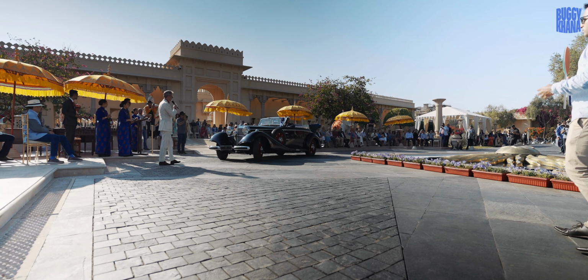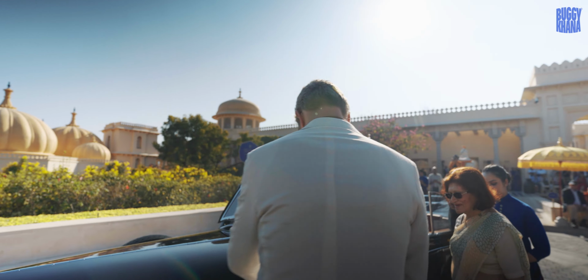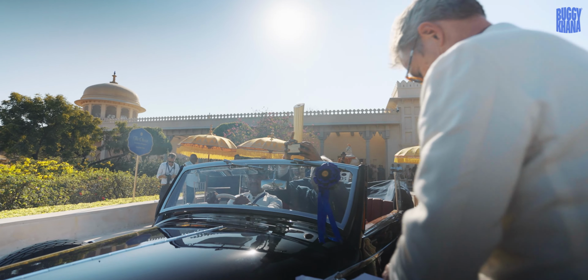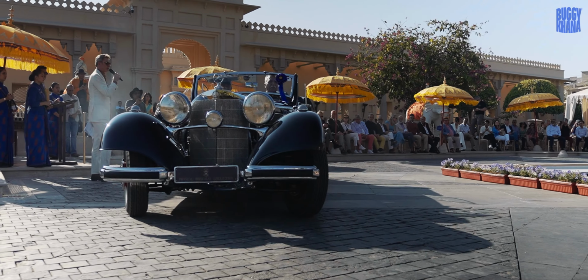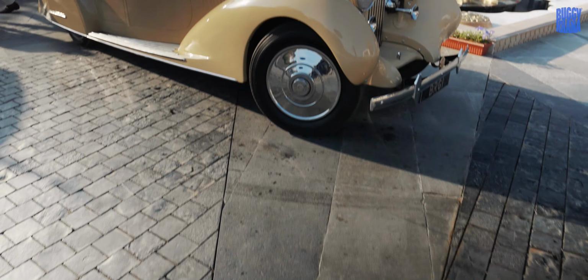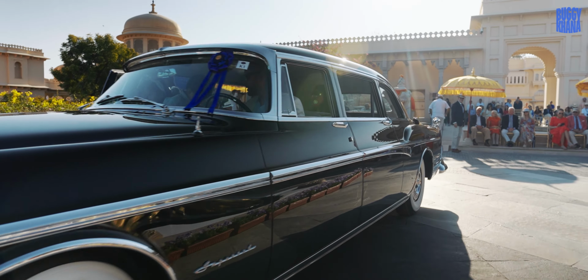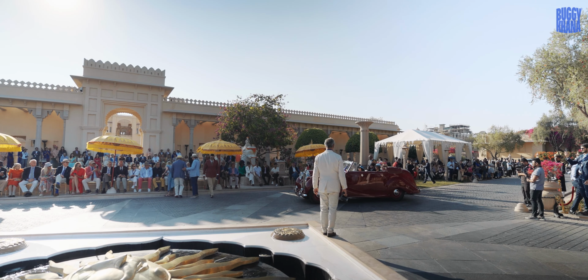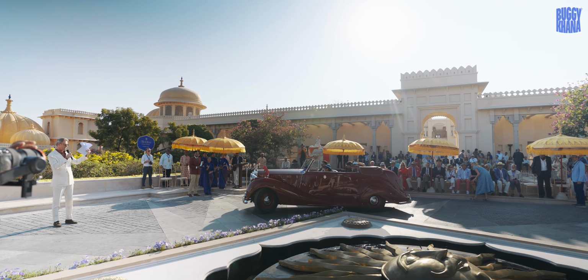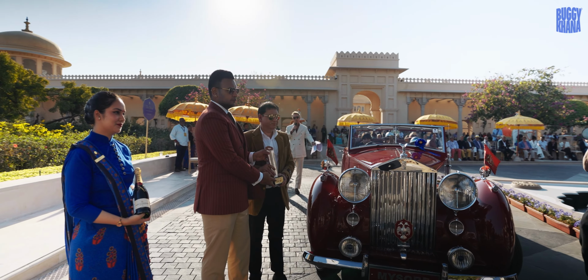Congratulations on winning the Oberoi Spirit of Excellence. Thank you very much, Johan Punawala, with the Maharaja's Rolls Royce Silver Wraith Drophead Coupe, the winner of the Mysore class.